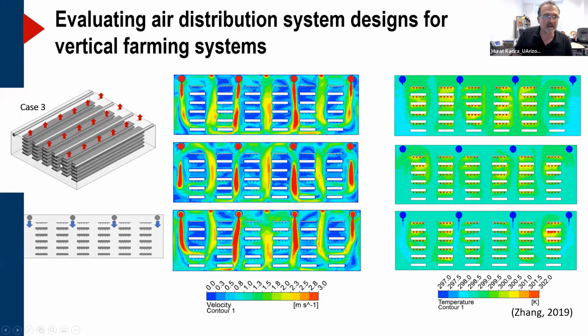And now we're considering some of the designs that we see also in commercial vertical farming operations, where there is a tube on the ceiling just above the aisles, pushing air down into the canopy, and then the exits also being on the ceiling on the other aisle. Again, the uniformity of the air distribution as well as the optimal ranges that we would like to see are not achieved in that scenario.